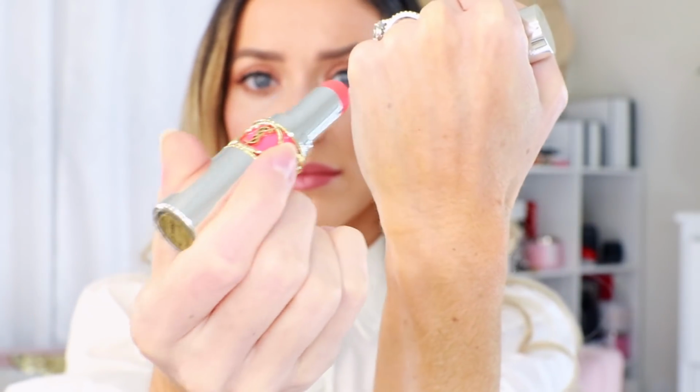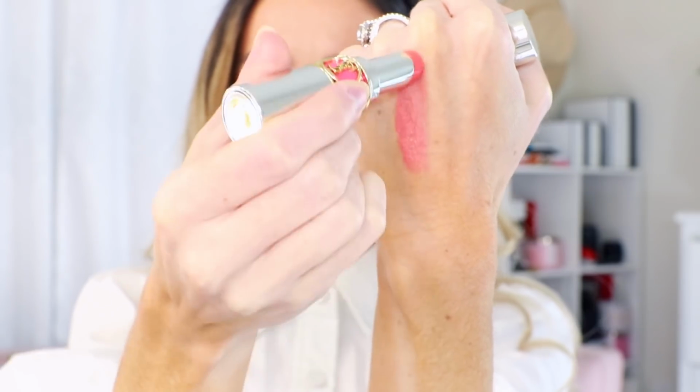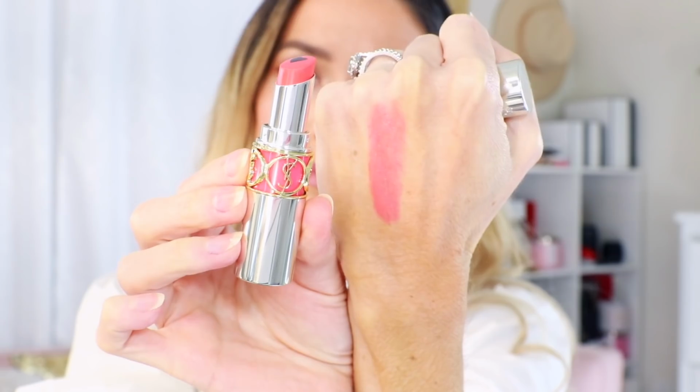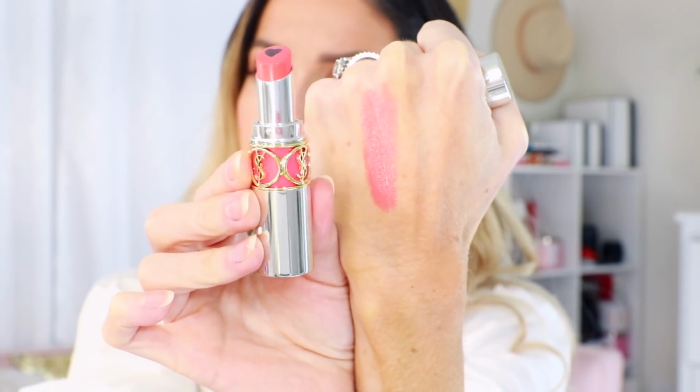This is the Volupte Plump in Color. So if you look in the middle, there's a heart all the way down the tube of lipstick, and it contains peppermint oil, so it feels very plumping and slightly minty on the lips. These, just like the Volupte Shine, go on a little bit more sheer, but I find these to be very long wearing because they're almost going to stain the lips.